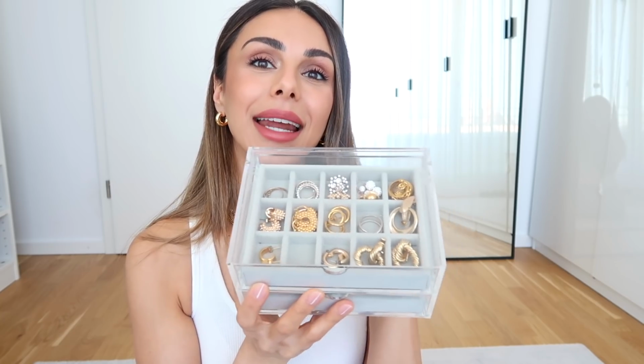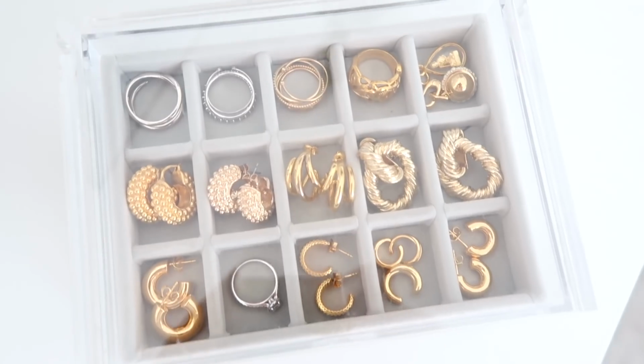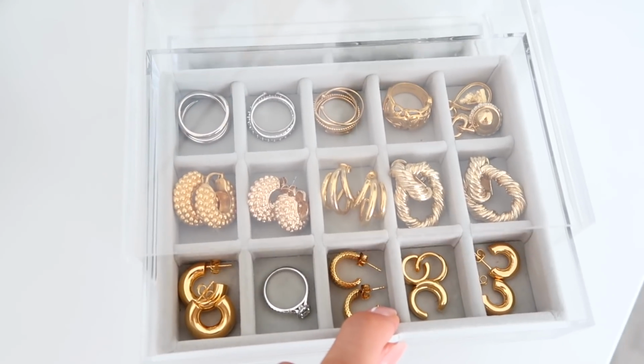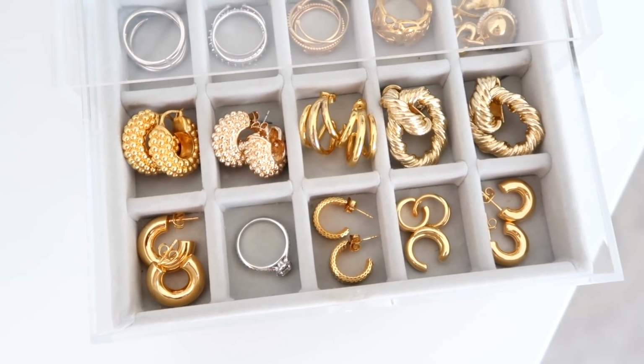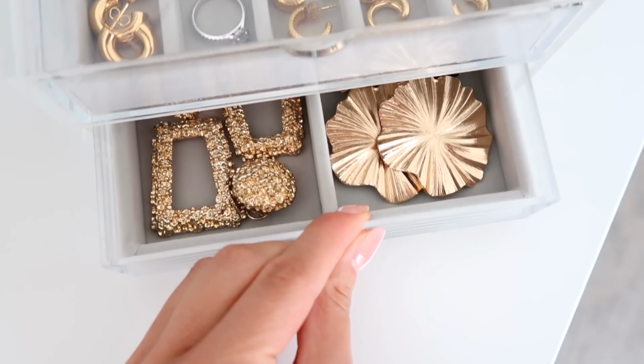And for my earrings and rings, I use this little organizer from Muji. I've had this for so many years and I absolutely love it. Again, it has these little compartments, so it's really great for putting earrings together. I have a designated spot right here actually for my engagement ring, and it has 2 tiers, so you can actually decide what kind of insert you want for these compartments.